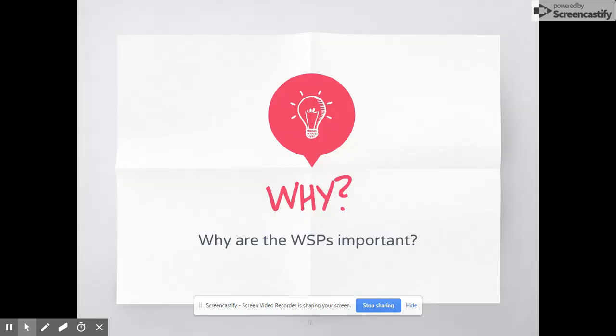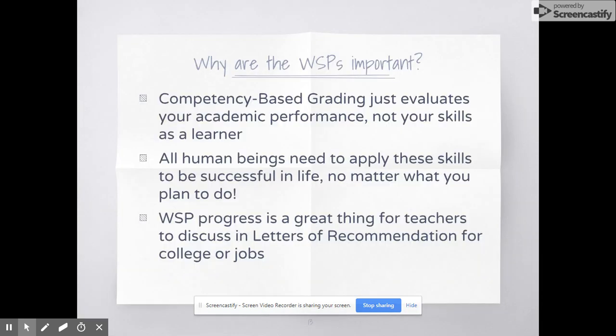So just really what we're trying to remind you all of is, I know this is extra work that you kind of feel like you have to do at the end of the semester, but this is really important. Competency-based grading just evaluates your academic performance. It doesn't look at your skills as a learner. It just looks at your ability to meet the competencies in your classes. And I would say that it takes out all of that effort and those things in terms of your grade.